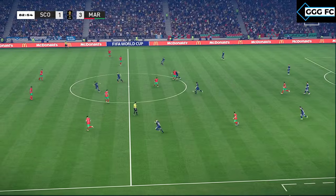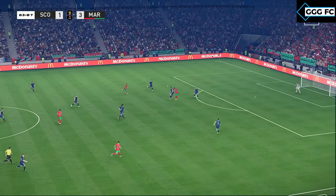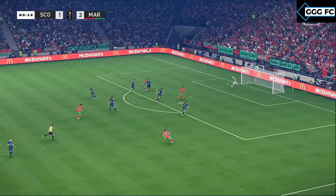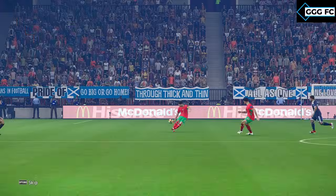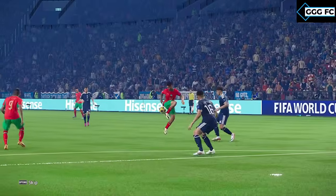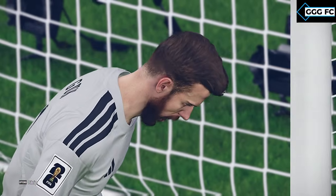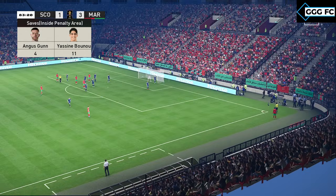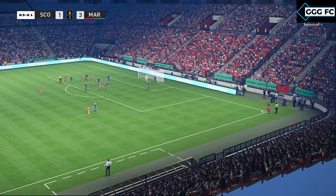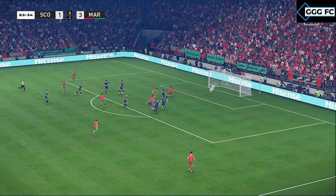Pressing's intense, and it's paid off. Hakimi moved on forwards. Well timed, excellent interception. Oh, he's bust. Can he finish? Oh, should have put that away. Pretty, but it gets the job done. Unahi, and a chance! And no, he couldn't find the finish.